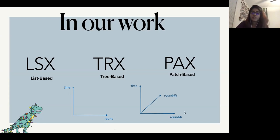Then we measure round complexity in two different parts: the round complexity for reads and the round complexity for writes. The reason we do that is because when you talk about blockchains, writes are very, very expensive. Once you have issued a write, to be sure that it will persist, it might take a lot of time. For example, in Bitcoin, your transaction has to become 6 blocks deep so that you can be assured it's not going to be overwritten, like some other chain will not become the longer chain, right?